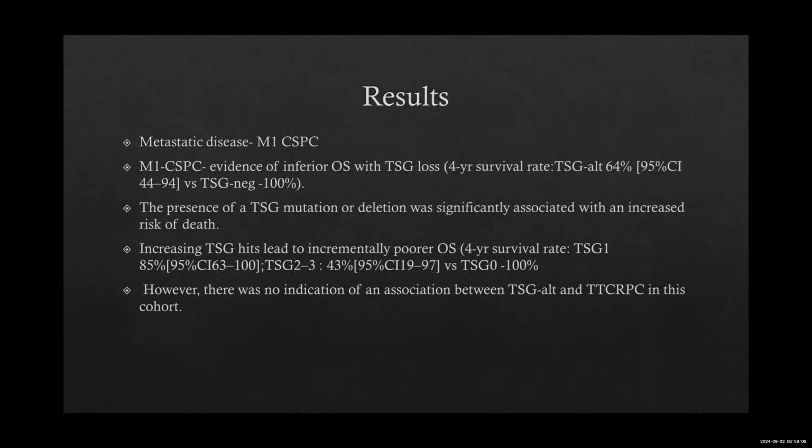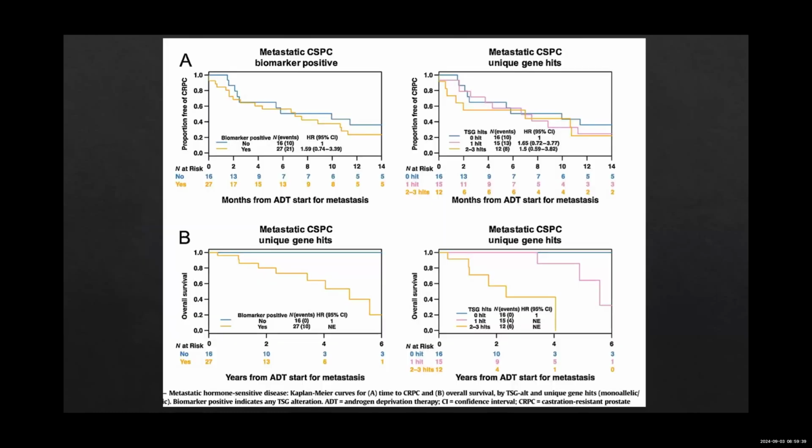So the increasing tumor suppressor gene hits led to an incrementally poorer overall survival, with a 4-year survival rate for tumor suppressor gene hit 1 of 85%, as compared to those with 2 to 3 hits having 43% 4-year overall survival, and no hits having 100% overall survival at 4 years. There was no indication of any association, however, between the tumor suppressor gene alterations and the time to castration-resistant prostate cancer in this metastatic cohort.